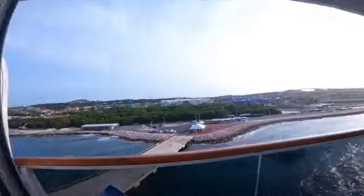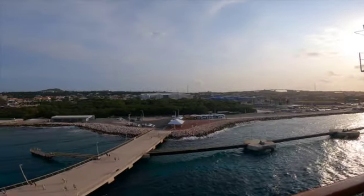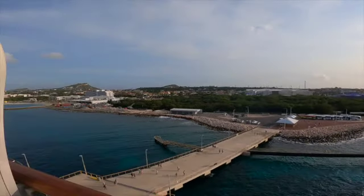Morning, ladies and gentlemen, boys and girls, children of all ages. We have made it to Curacao. Here you see a little glimmer and look from the balcony.